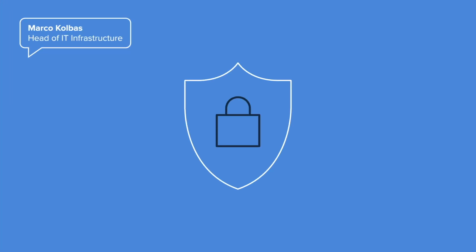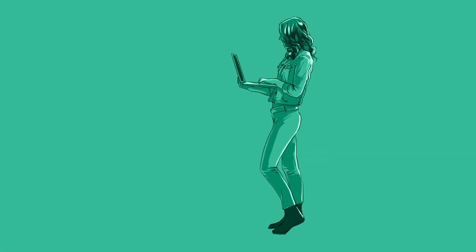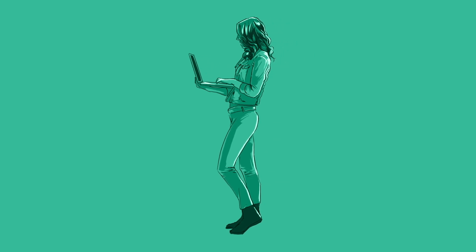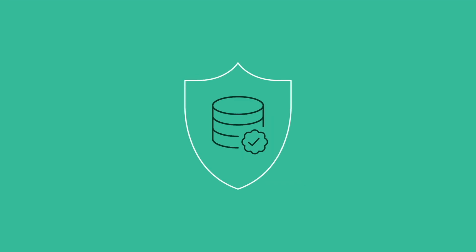Security, of course, is a really big topic for infrastructure management. The first and most important line of security is the user and their devices. We did some research, and in the end Jamf really brought the best ratio of costs and benefit and covered exactly the functionality that we needed for our use cases.